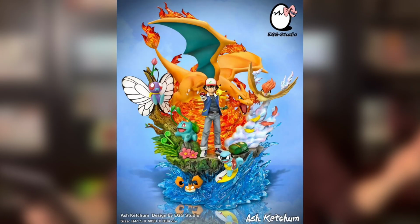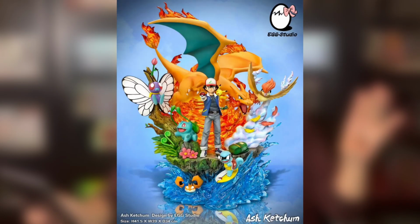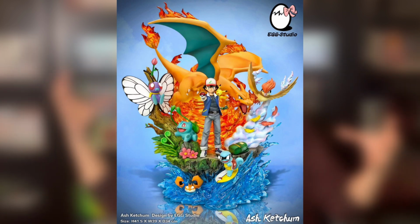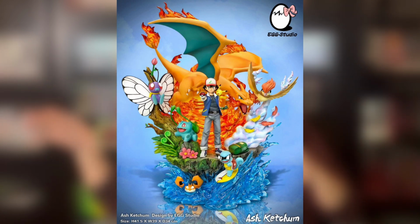I like them. And when I decided to get some Pokemon statues, I knew I had to pick up an Ash statue, and thankfully this one was available for pre-order when I decided to pick up more Pokemon statues, and that is Ash Ketchum by Egg Studio. In my opinion, probably the best Ash right now. There have been a lot of them kind of circulating around as of now, probably because of the hype of the series ending.